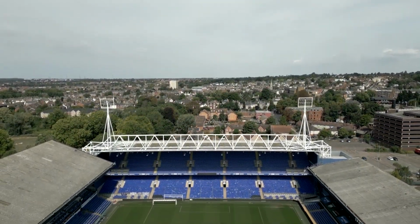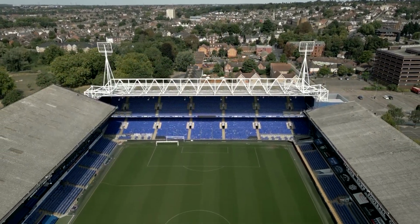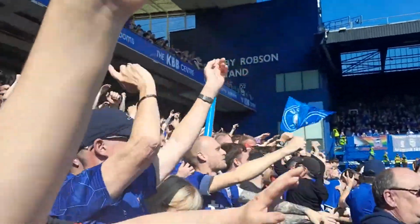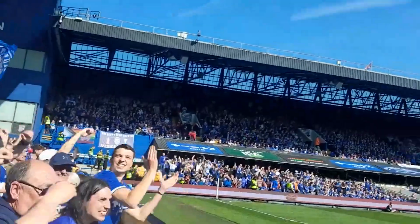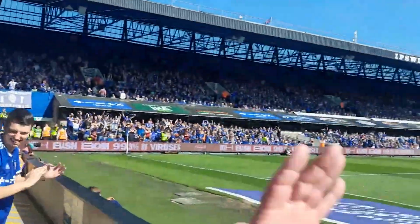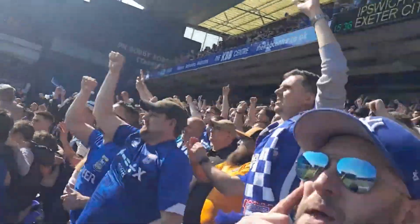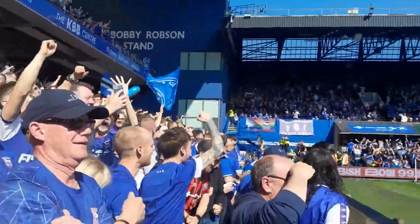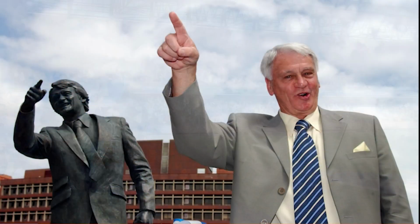This 2-tiered structure was reconstructed in 2001, and can hold approximately 7,500 fans. It has become a true symbol of passion, housing some of the club's most dedicated supporters. On match days, it's not uncommon to hear the roar of fans from this stand reverberating throughout Portman Road, contributing to the electrifying atmosphere that has become synonymous with Ipswich Town. The stand is not only a place of support, but a testament to Sir Bobby Robson's lasting influence on the club.